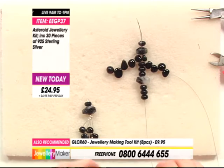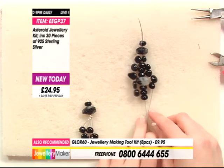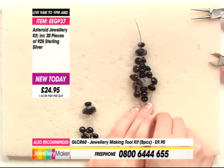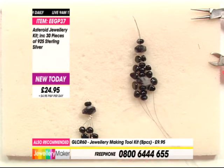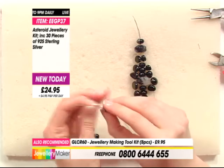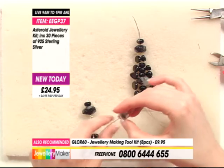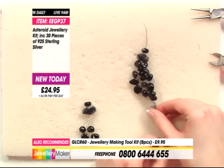Then what we want to do is make that cluster, and to do that, it's very simple. You just bring your strands together and put all three of them through another quartz. And the tighter you pull it together, the more bunched and clustered it'll look. And there's loads of that beading thread in the kit, isn't there? So tons. It's always better to give yourself lots of wire anyway. You're not going to run out quickly.